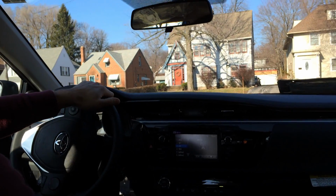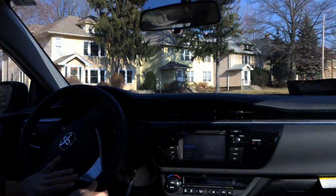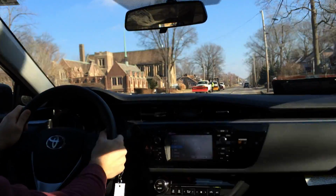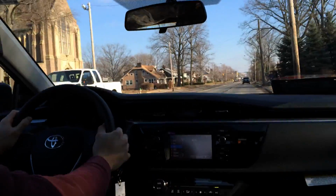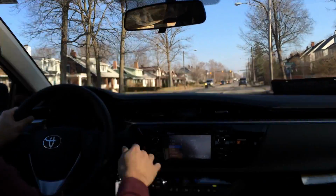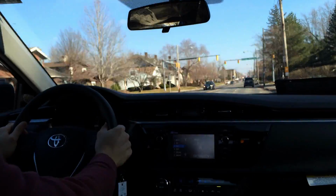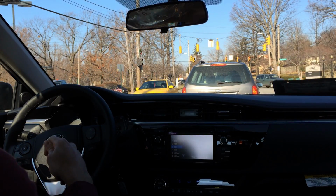Now, I'm going to try the paddle shifters. We're going to goose it a little bit. Yeah, it's not bad. I think I'd even use that often if I ever had to drive one of these. Simulates a 6-speed automatic. Now, despite this being an awful road, this car does a great job absorbing the bumps. Again, this really isn't a car for enthusiasts.